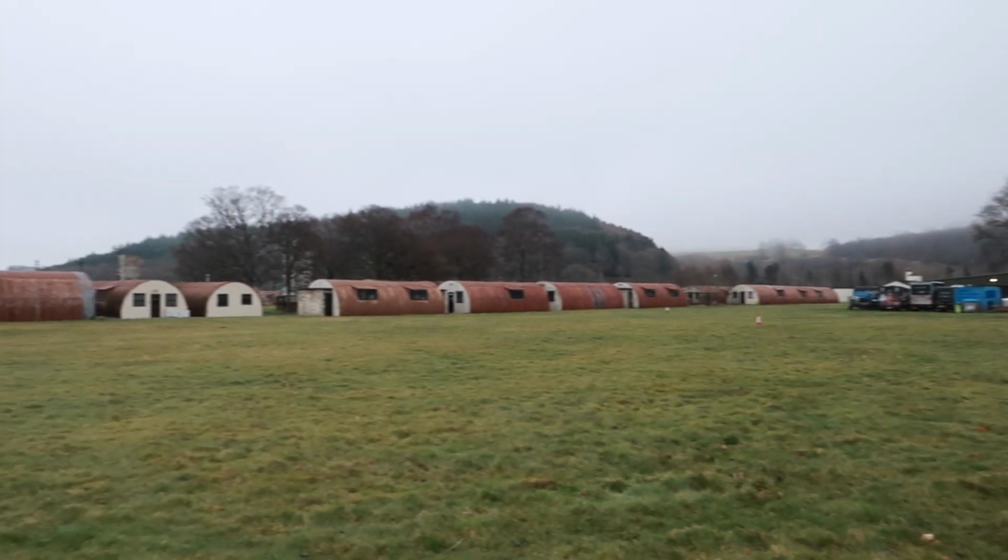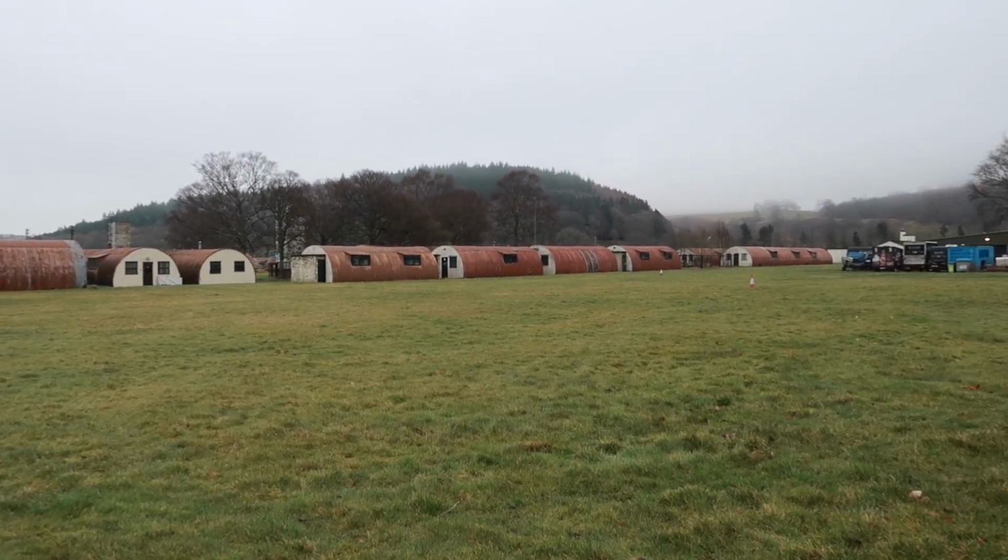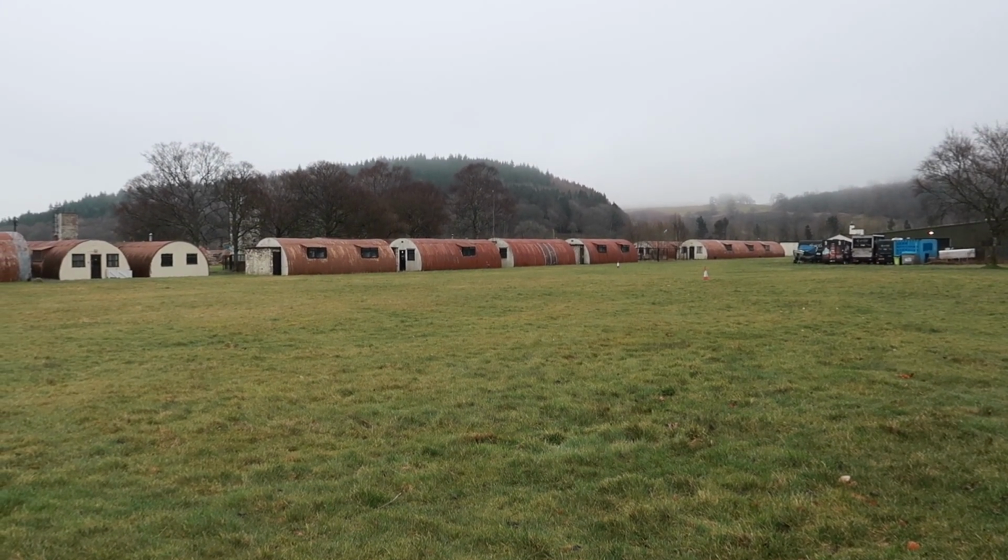I mean, I definitely wouldn't like to stay here. Imagine staying in the wee huts right now. It's quite chilly outside here now, but the night it would be absolutely freezing if there's no heating.